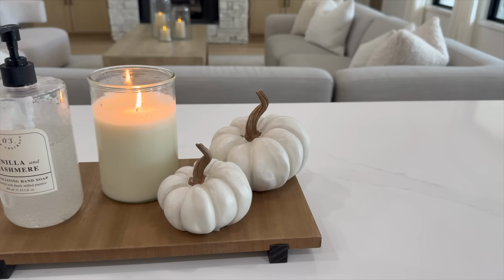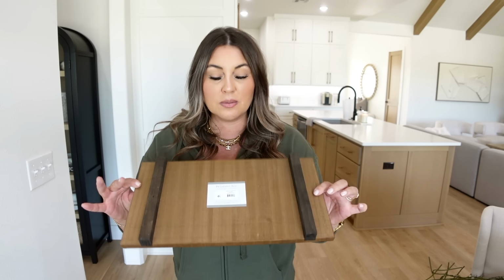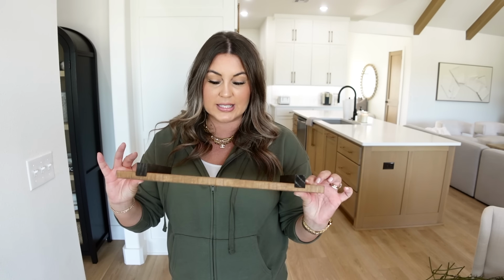This can be really good with little Christmas trees on it for Christmas. This makes a really good gift with a candle or something. This can be used so many different ways. It's just called a decorative tray. It is $11.74. You cannot beat this.